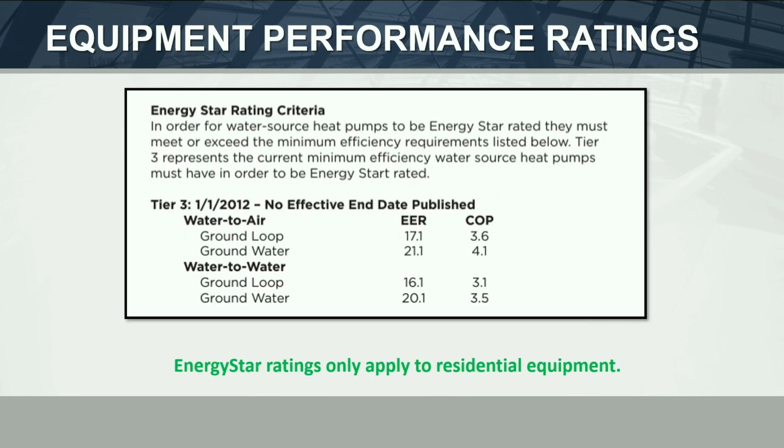So residential equipment, I just want to note, you can see here there's an EER and a COP. There's 2 different types of heat pumps. There's units that make hot and cold air, and units that make hot and cold water. So a water to air unit uses, the water is your geothermal side, and then air is your ductwork or fan coil or something like that.